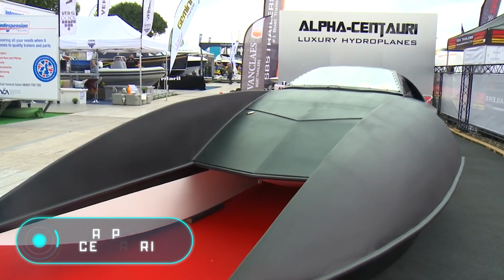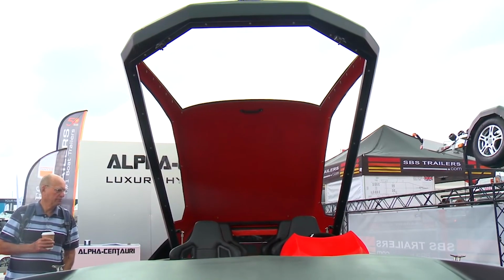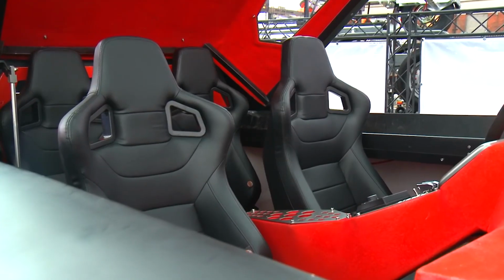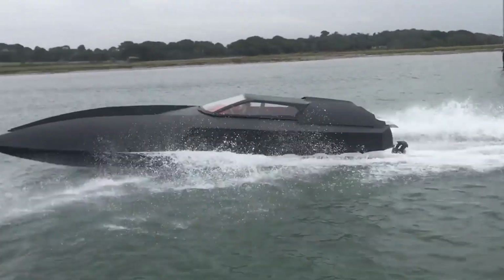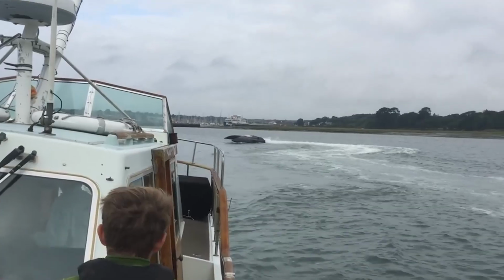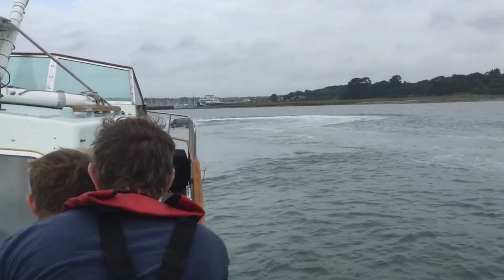Alpha Centauri. This boat looks like it was created specifically for Batman, but in fact the designers were inspired by the streamlined forms of fighter aircraft. Inside there are seats for 4 passengers and the length of this vehicle is 27 feet. This fantastic boat is capable of reaching a top speed of 60 knots, that's 70 miles per hour, which makes it one of the fastest luxury boats in the world.